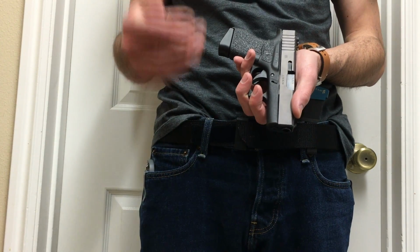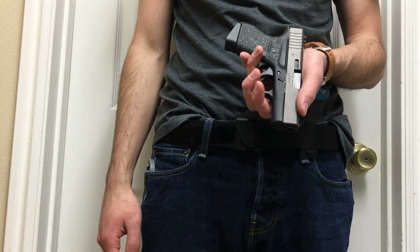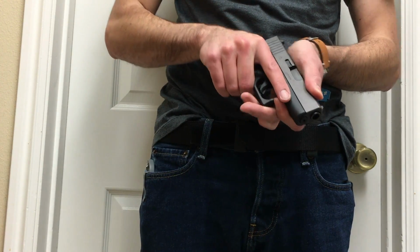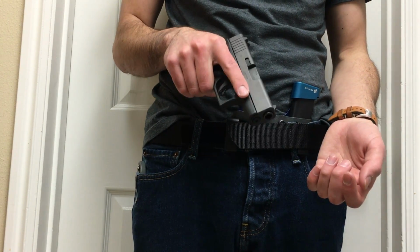If you shoot yourself in the leg and you hit one of your major arteries, chances are the ambulance is not going to get to you in time. It can be dangerous if you're careless. So be careful, be mindful, keep your trigger finger off the trigger.